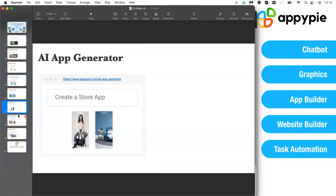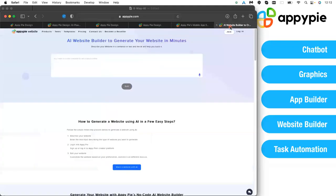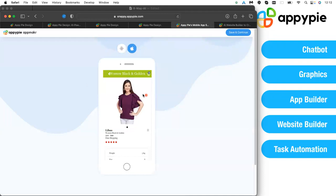Okay, let's continue. Next, we have the AI website generator. Again, same concept as the app generator, just this would be a website generator. So we'll do create an e-commerce website. Again, same concept. Now, remember, our websites and apps are compatible both ways, meaning, let's suppose you create an app and then later on you want to have a website version of that app. You can convert that to a website.